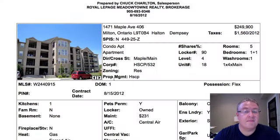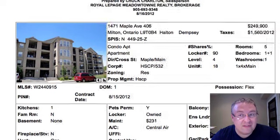Chuck here. We got a list of 10 properties, and there's some very nice, especially single-car detached homes. But before we get to that, we'll get to the one on Maple here. Actually, two on Maple, both on the 4th floor, which is obviously my favorite floor.